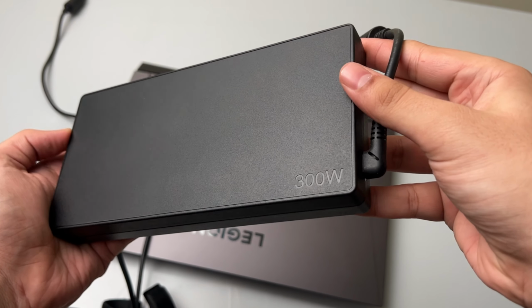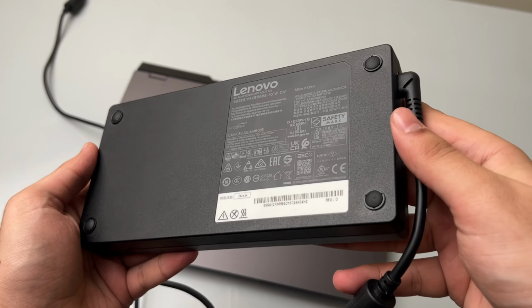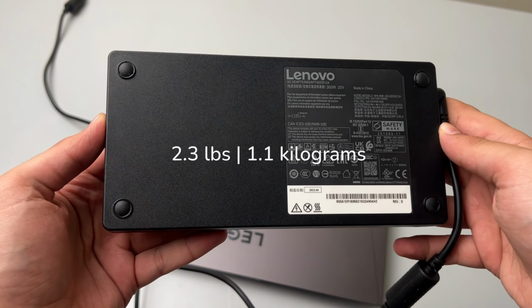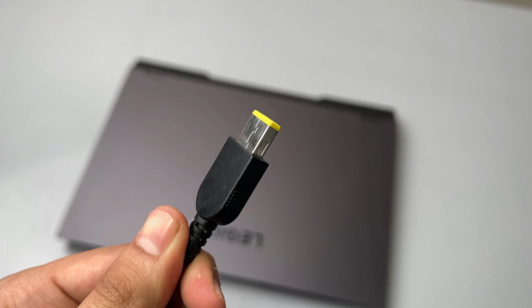Not even to mention the gigantic power adapter that comes along with it. It's a 300-watt adapter that on its own weighs around 1.1 kilos. It's huge, but I think it's necessary for the amount of power that this laptop offers.